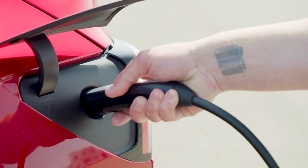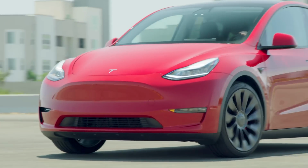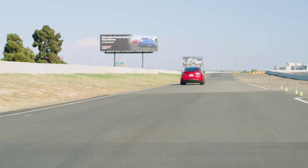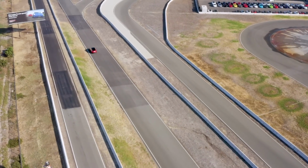So what is the Model Y? It's an electric car, which means it uses no gasoline at all. Just plug it in, charge it up, and go. It stores that power in batteries underneath the floor, which then power motors that move the wheels. And what you've heard about that part is definitely true. This thing is quick.